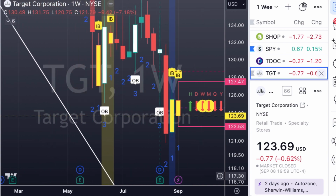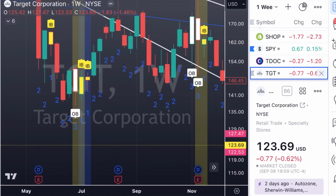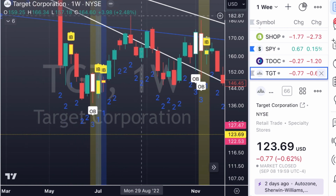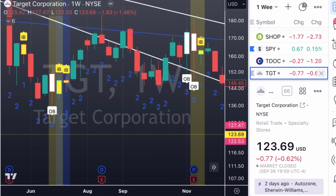We can take either side, doesn't matter. But again, let's go back in time. The last time we had the double inside bar on Target, 1, 2, 3, 4, 5 straight weeks. And from 149.60 to the high point of 183, ladies and gentlemen. It's a 33% gain. It's actually more, is it 33? I'm not great at math.